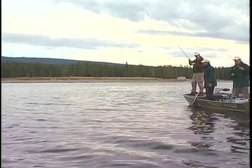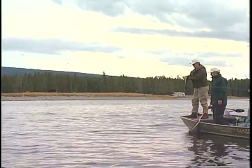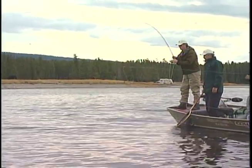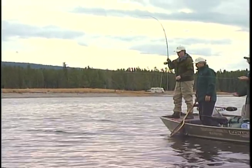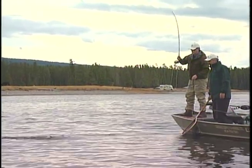Now what I did was I was watching you because you had that last strike, and so I slowed my retrieve down because earlier I had been stripping a little quicker, so I slowed it down. That seemed to do the trick. I think these fish aren't as aggressive as they were earlier on. Nope. Nice fish.